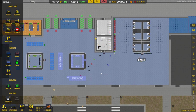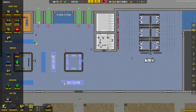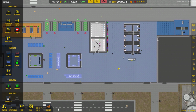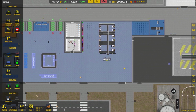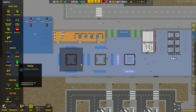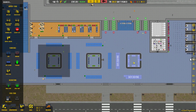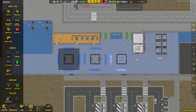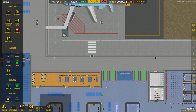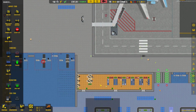So at some point I can actually see about shortening this or removing the bathroom. But people are wanting some place to eat, so we need to look at that too. Got some construction work going on over there, but I don't want to clog this up too much. We need to be able to have people walk through this area. I like my staff room.